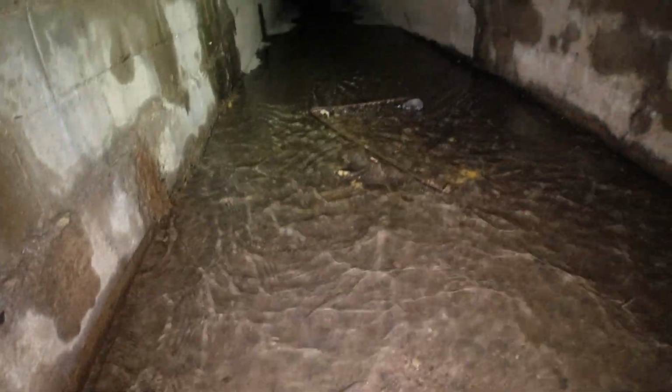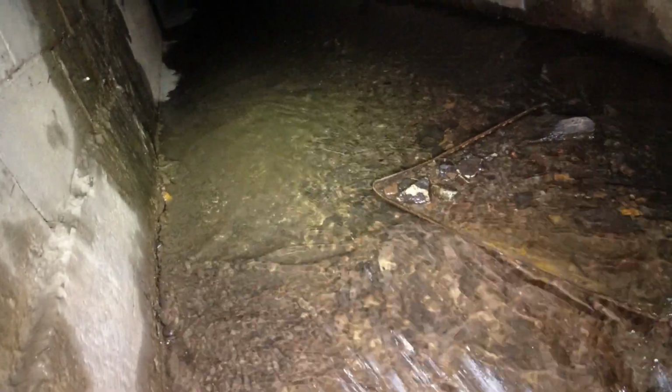Fish. There's a ton of them back here. I'm afraid to step on it. I know. Holy crap, look at it. Jesus Christ. It's about 2 inches long. Yeah. They're wading downstream here. They probably got trapped in here in the flood. I mean, there's plenty of water coming back out.